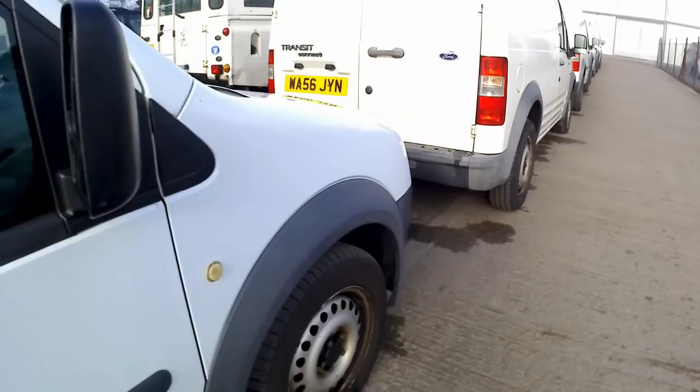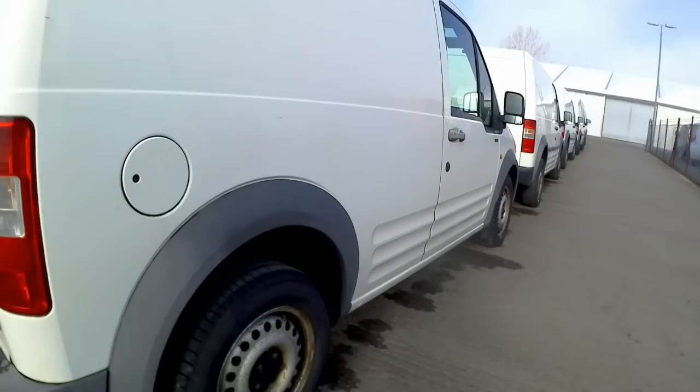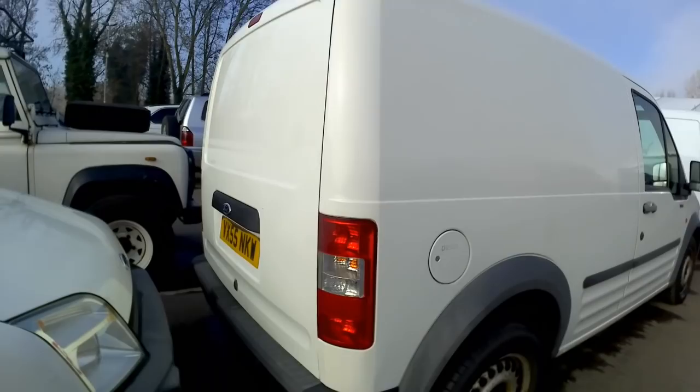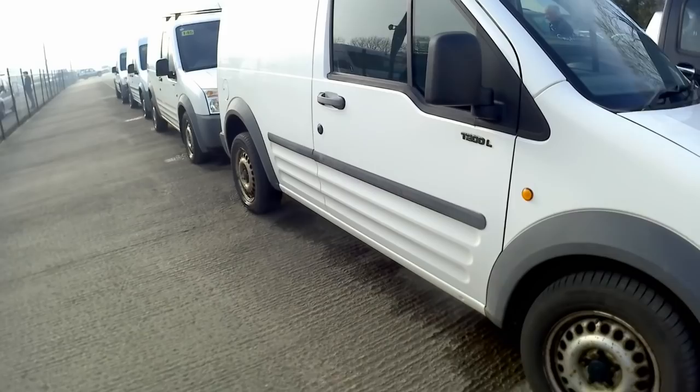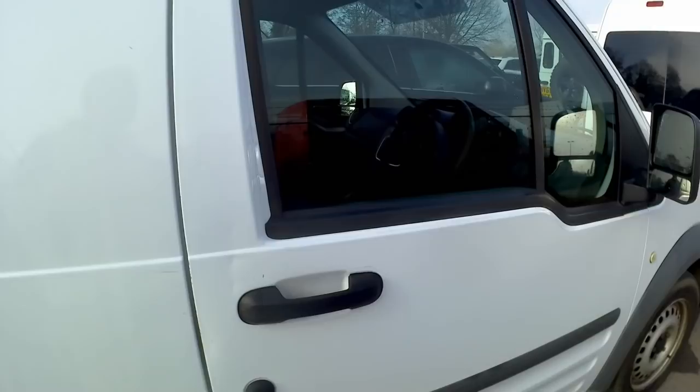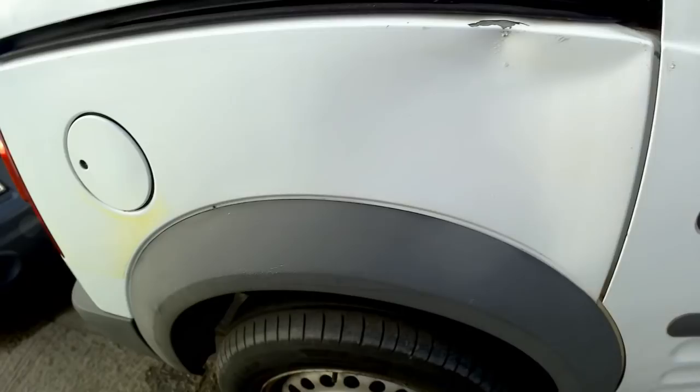This one's on a 56. That one was on a 10. Yeah, 5-speed again. These are two low roof ones. Another Transit Connect there on a 59. Those are diamond white, these are polar white. Radio's in on this one. This is the same van, but it's the high roof. Glass in the back doors and double side loading door. Big dent there, you see where they've had the stickers.